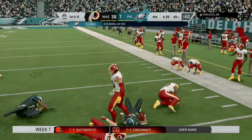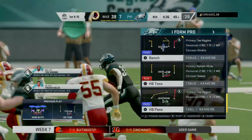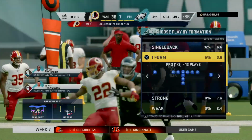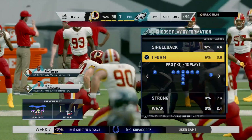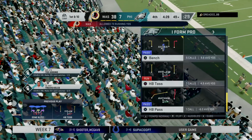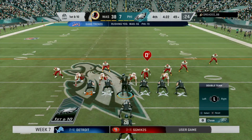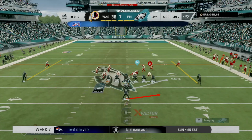And getting this just shy of midfield, they'll spot it at the 49. A big pickup there for the Eagles' first down, 18 yards. We'll definitely see some open running lanes, and he's taking advantage of it right now, but that shouldn't be a surprise. Defense has the lead. They're playing for the pass first. So one play, and they're already just shy of midfield.